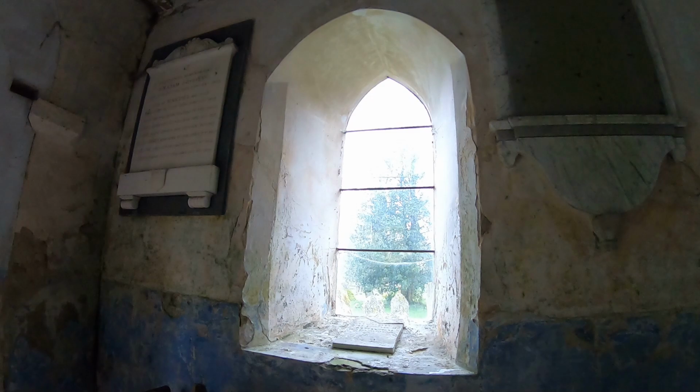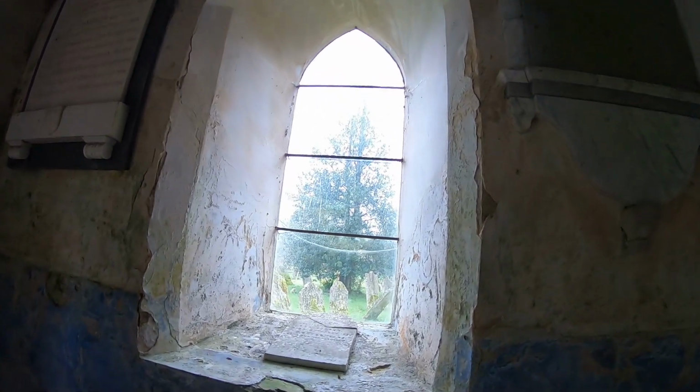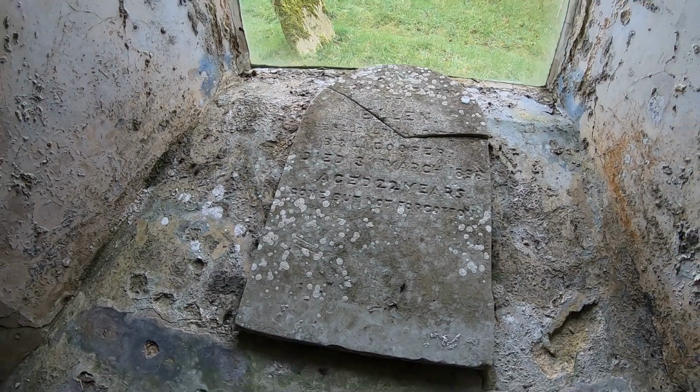Fantastic. What a lovely little place. And we've got what looks like a little headstone there. Can't quite make out what it is, but yeah.